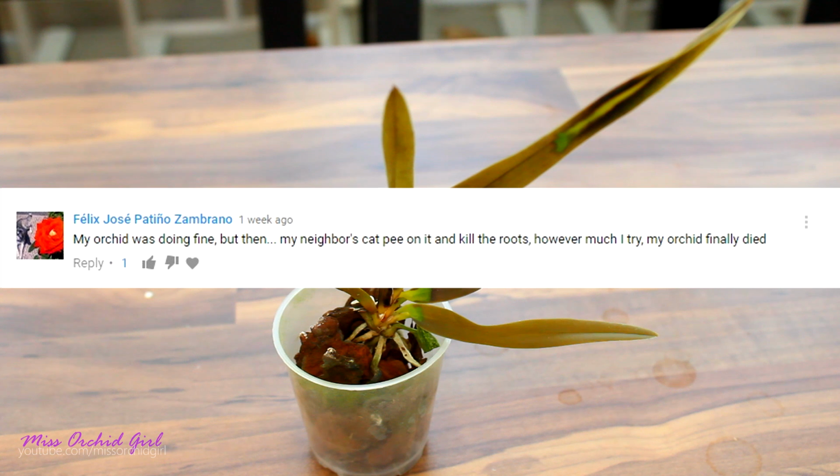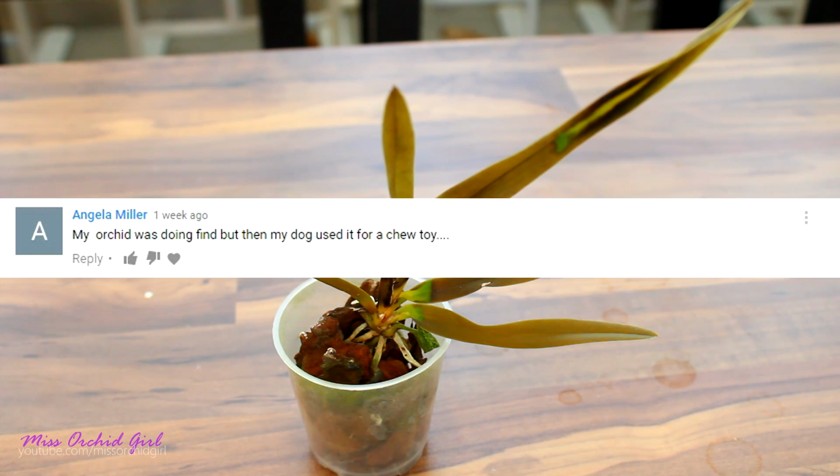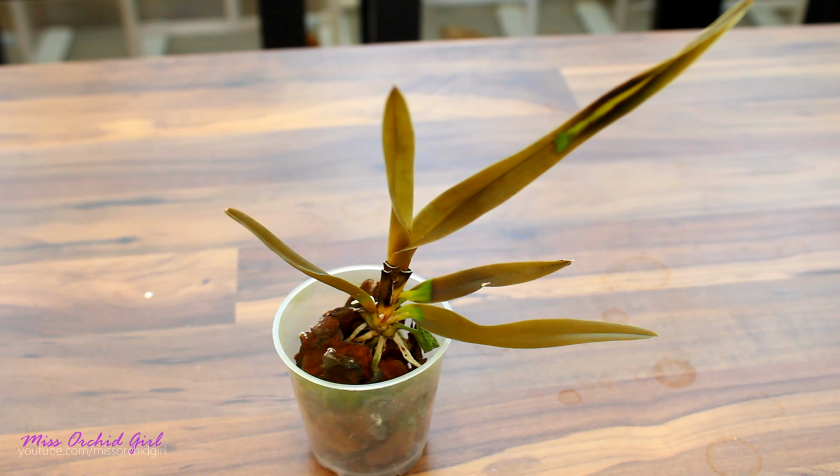My neighbor's cat peed on it and killed the roots. However much I tried, my orchid finally died. My dog knocked it off the table with her gigantic tail. My orchid was doing fine, but then my dog used it for a chew toy. I think we can all learn from each other here, and the only solution that I see is just to not buy pets or children. And then I see that many of you can actually relate to my story.